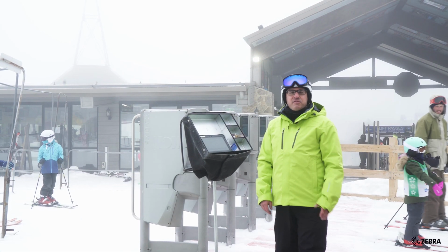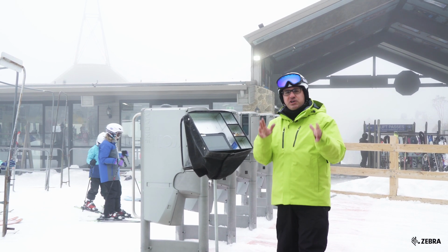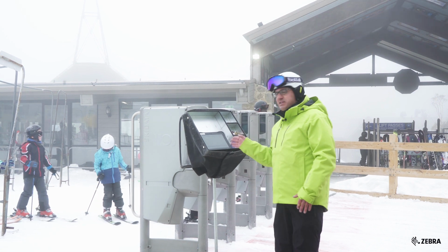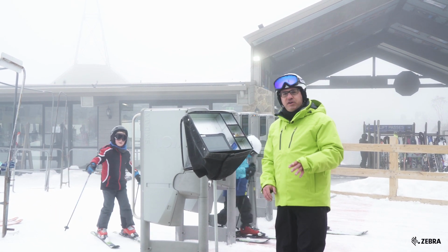I'm down here at the bottom of the Burke Street Express lift here at Mount Buller. It's the newest lift here at Mount Buller. They spent millions on it, and to go with the lift is a new Xplore tablet. Now, what they're using the tablet for is to check and verify tickets.